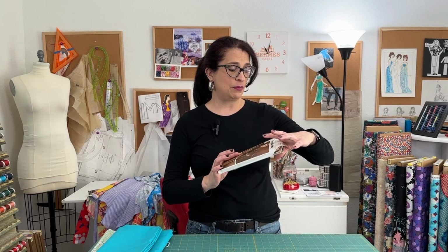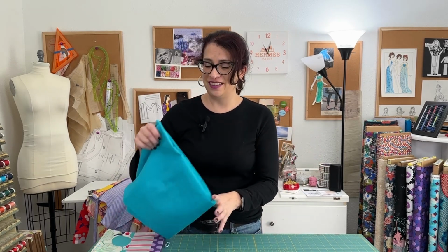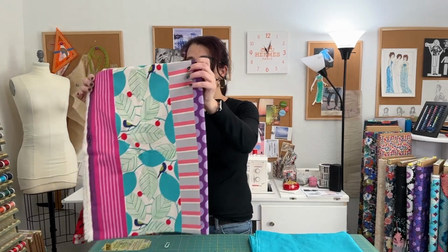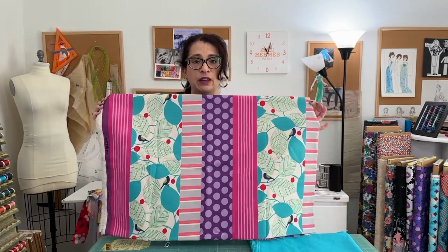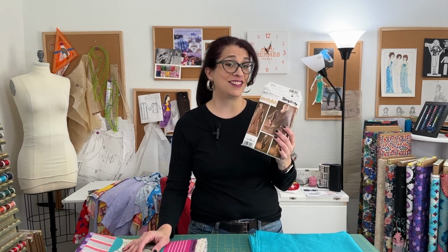We are going to be using this Simplicity pattern. This is 3631. I chose this pattern because it only has two buttonholes, and I feel like I could commit to it to get them really, really nice. I'm going to be making the jacket in this beautiful turquoise linen from Leo9. And then I'm going to make the skirt out of this Japanese linen that is also from Leo9. And I thought, for some added fun, since I do have some scraps of this from making the jacket a couple of years ago, that I would do the bound buttonholes in this contrasting fabric. And then also, for another new skill to learn in this jacket, do a Hong Kong seam finish using bias tape to finish all the inside seams because this is an unlined jacket.